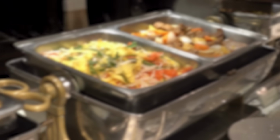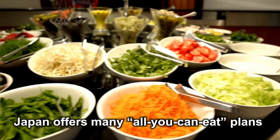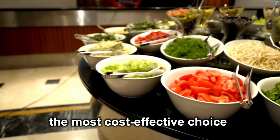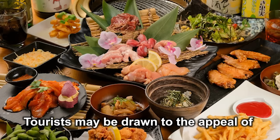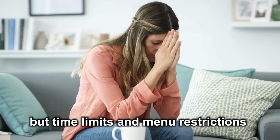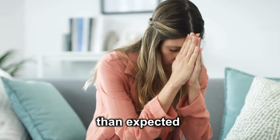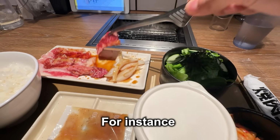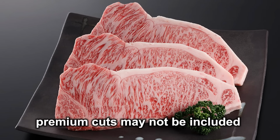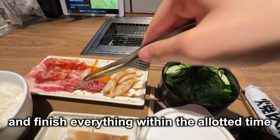Number 11. Overestimating all-you-can-eat plans. Japan offers many all-you-can-eat plans, but these are not always the most cost-effective choice. Tourists may be drawn to the appeal of unlimited food and hope to eat as much as possible. But time limits and menu restrictions often lead to less satisfaction than expected. For instance, at an all-you-can-eat yakiniku restaurant, premium cuts may not be included, and it can be challenging to order and finish everything within the allotted time.